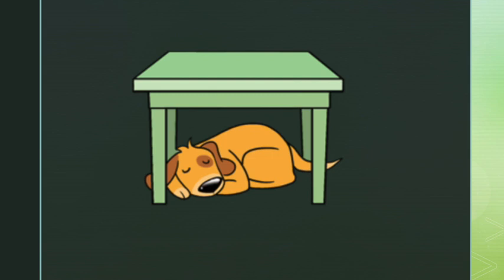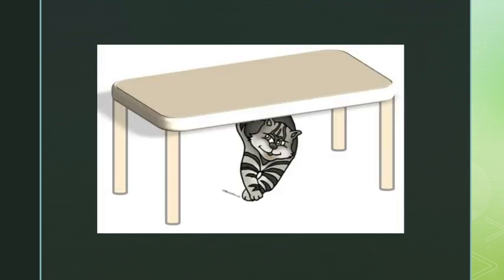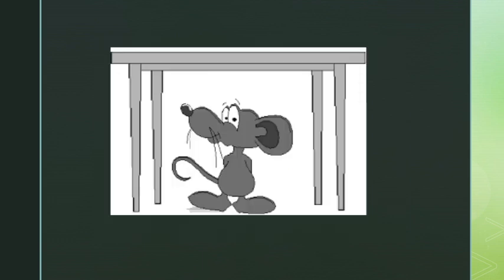Look at the dog. The dog sleeps under the table. The rat stands under the table. Look at the cat. He's playing. The cat is playing under the table. There's another rat here, and he's smiling, and it is under the table.